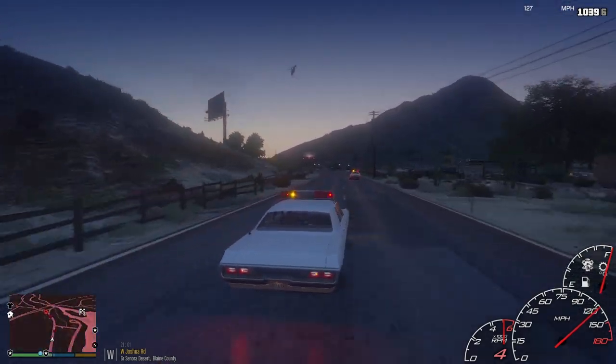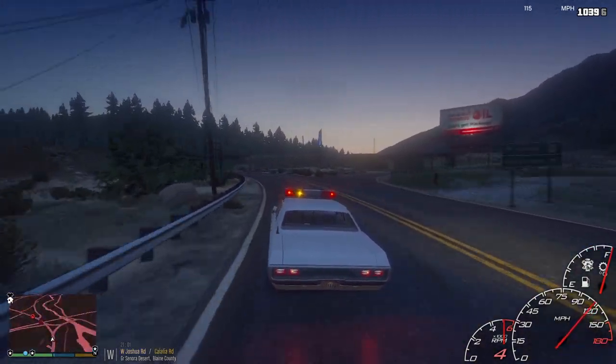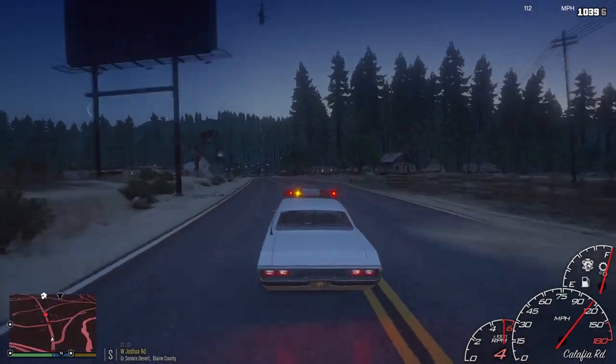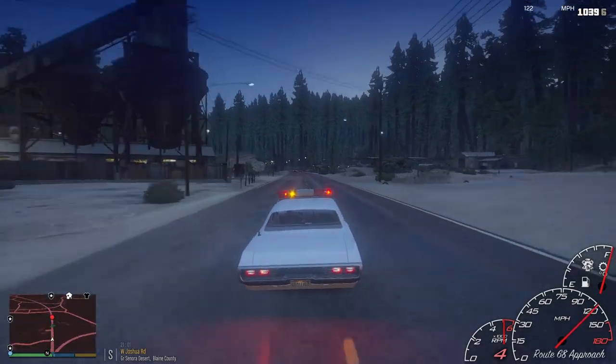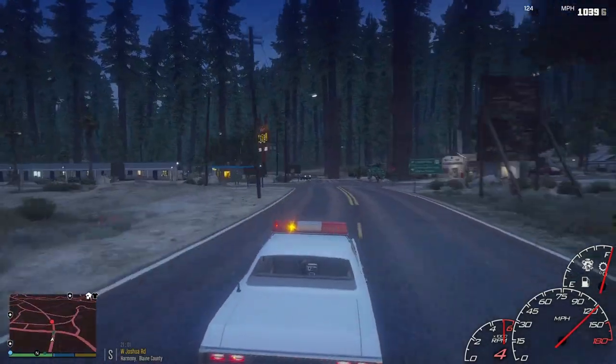This unit, he is so slow. We're doing 130-ish. We can't even catch up. He's gonna pass. Hopefully he doesn't go into the forested area. Nope. He actually probably will, unless he turns around. Nope, we're going straight. I'm gonna continue into the city.